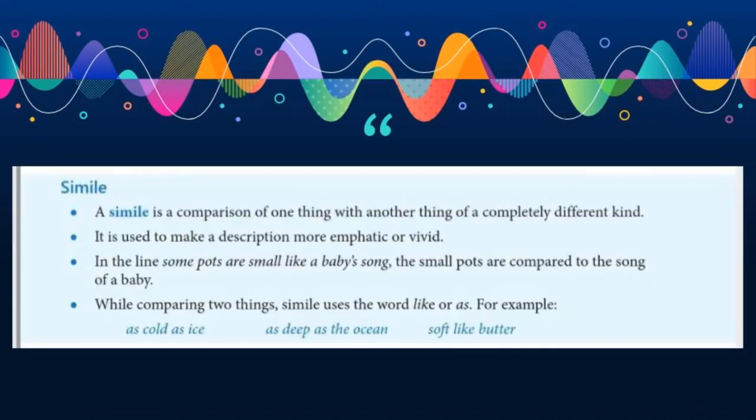Students, now we are going to see a new topic, that is simile. What do you mean by simile? Look at the spelling properly. SIMILE, simile, not smile. It is a word where we use like or as to compare two different things, and it shows a common quality between them.